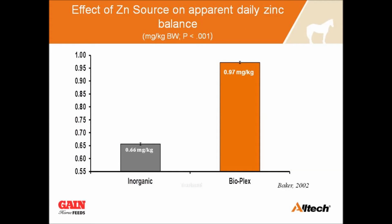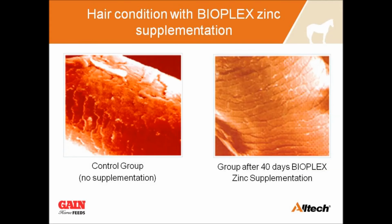We also did the same with zinc, and you can see significant improvements in daily zinc balance by offering the horses these organic trace minerals or organic zinc. Another benefit of zinc, obviously, is in hair quality. From a human standpoint or from a horse standpoint, we know that zinc is very important in keratin deposition. Keratin is what makes up things like hooves as well as hair. And you can see that simply feeding these horses organic zinc, the quality of the hair coat was significantly better than their herd mates that were fed the inorganic zinc form.